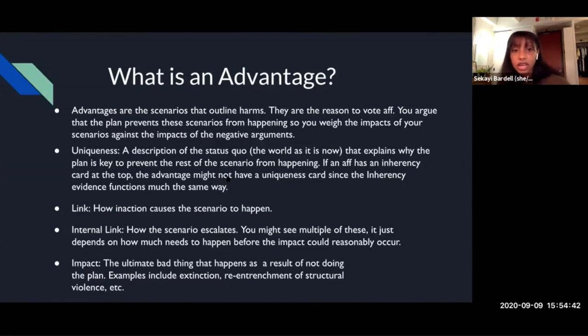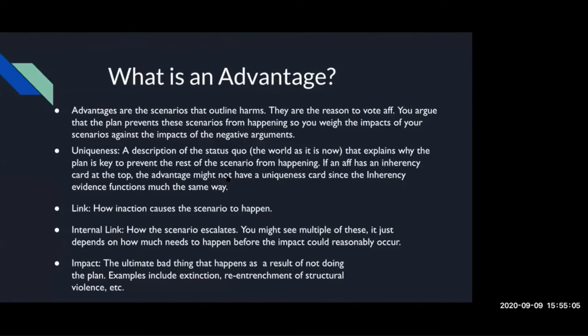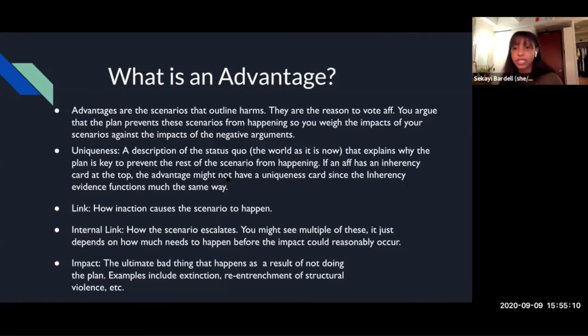That's the second advantage. And then the uniqueness aspect of this is that specifically in the status quo, police officers are not being held accountable. So that's why this plan is specifically unique to the harms of the status quo. And then it links together because if we don't hold police officers accountable, if we don't have body cameras, then police officers are still gonna hurt people. Don't worry about internal link, you'll get more of that in JV and novice. But then the impact is the overall bad result that can happen.